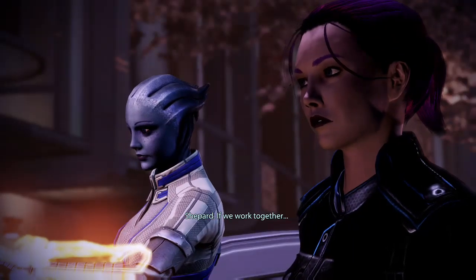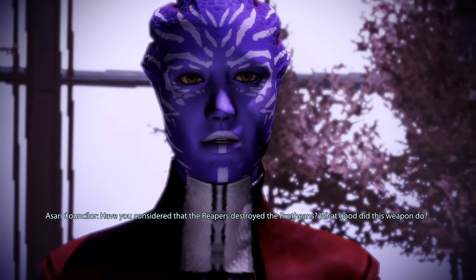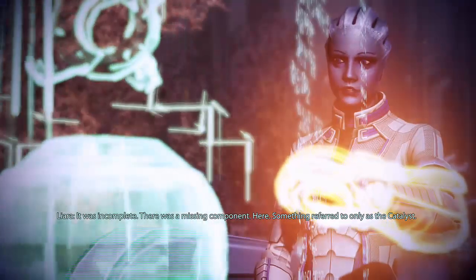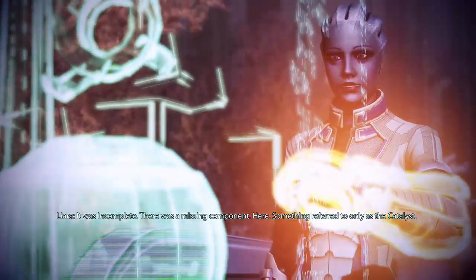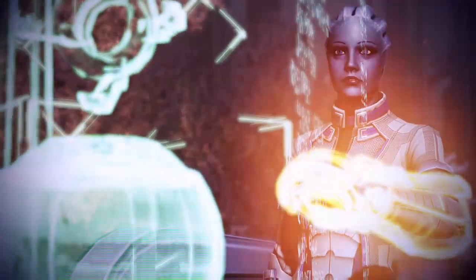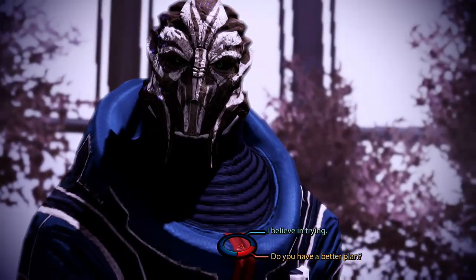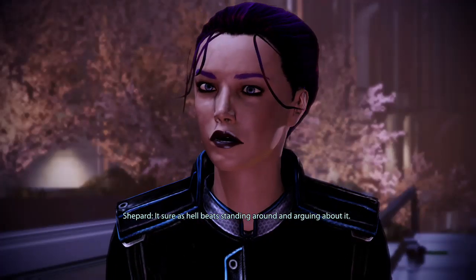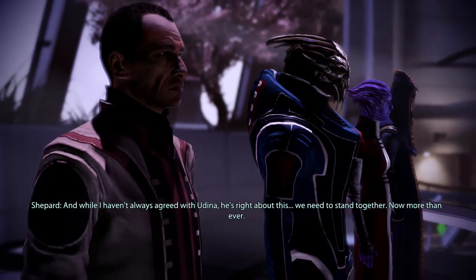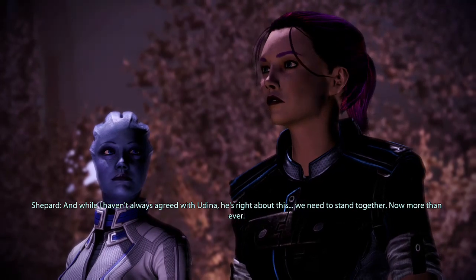If we work together. Have you considered that the Reapers destroyed the Protheans? What good did this weapon do? It was incomplete. There was a missing component, here. Something referred to only as the catalyst. But they ran out of time before they could finish building it. Do you really believe this can stop the Reapers? It sure as hell beats standing around and arguing about it. And while I haven't always agreed with Udina, he's right about this. We need to stand together, now more than ever.